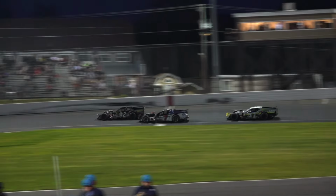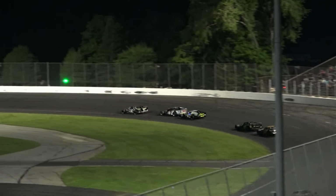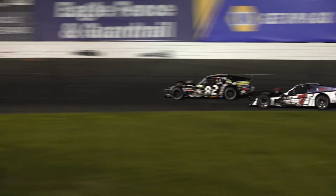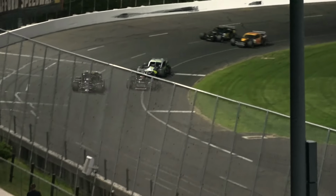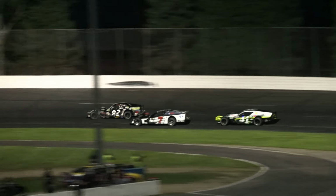Will we have the 4th different lead change of the event? And will it be among 3 different cars? Right now, Pulio still sitting in 2nd, Chapman still sitting in 3rd. Then there's that gap, and all of a sudden, here comes the 31. Noah Corner dives down low, he moves in, takes over the 4th position.